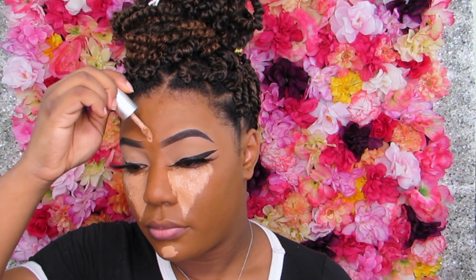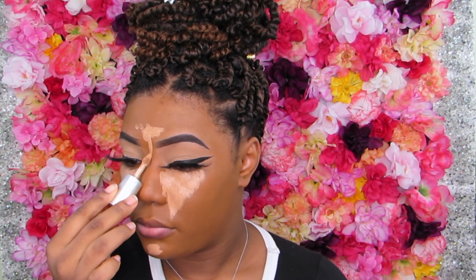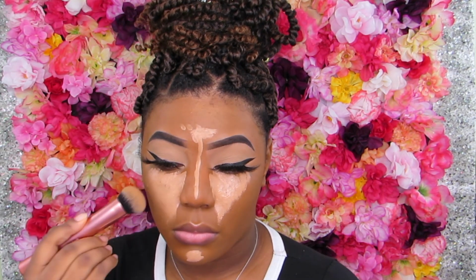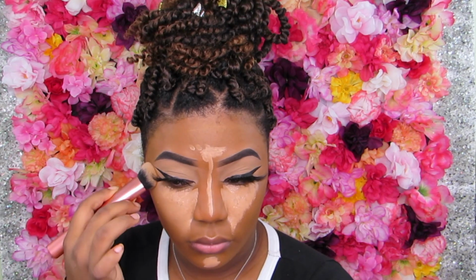So if you want a glowy dewy look, don't make the same mistake. Use a foundation that is not full coverage and matte. I am using the Beauty Bakerie concealer in number 008 to highlight, then blend in with the Real Technique 200 Expert brush.